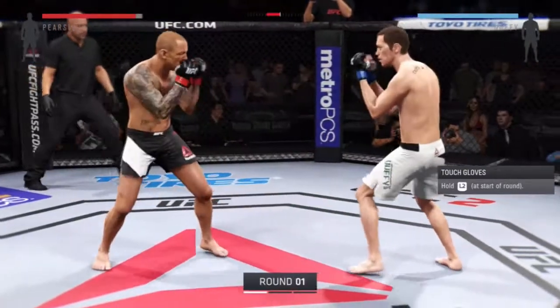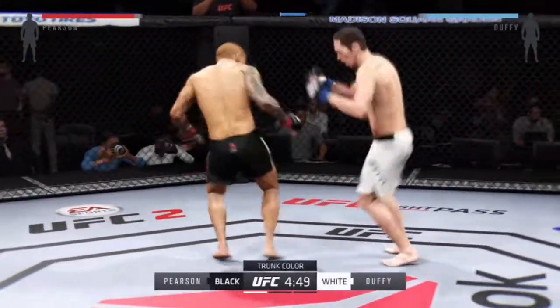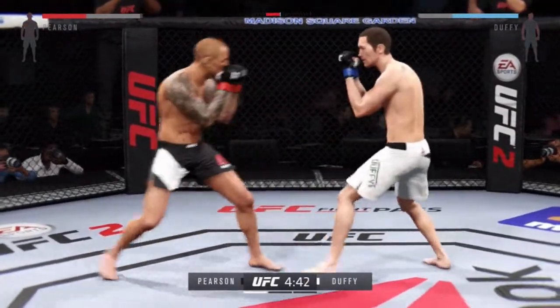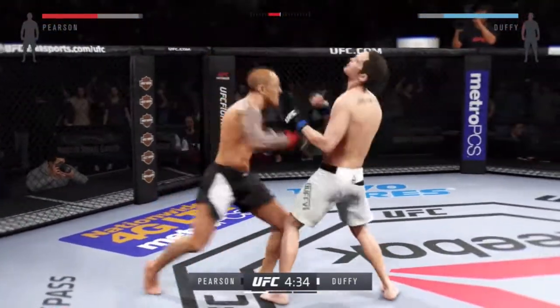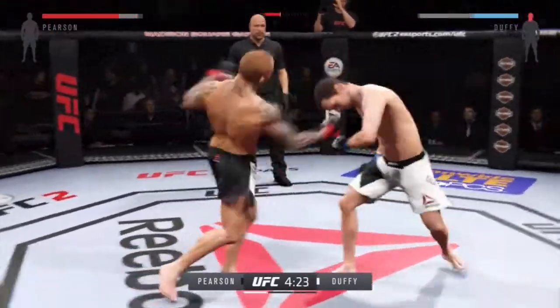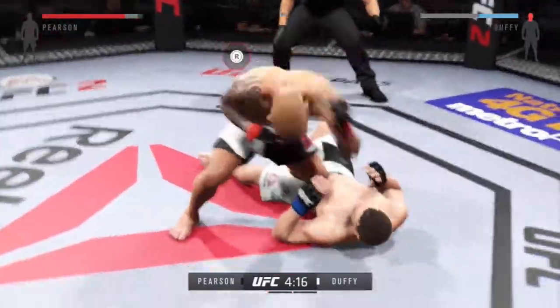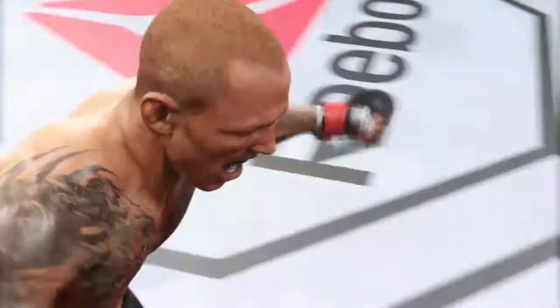Here we go. Fight scheduled for 3 5-minute rounds. White trunks for Duffy. Black trunks for Pearson. Big leaping left hand. Hard jab. Big shots. Knockout here early in the first.